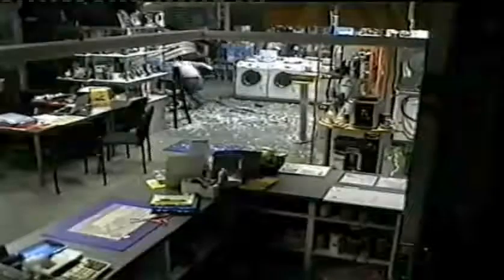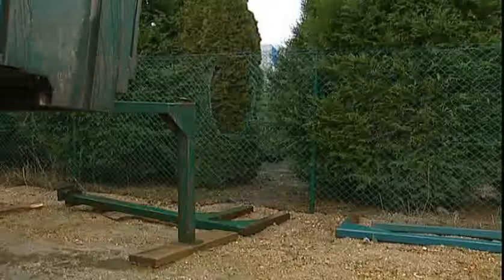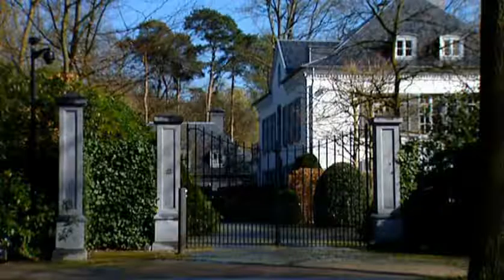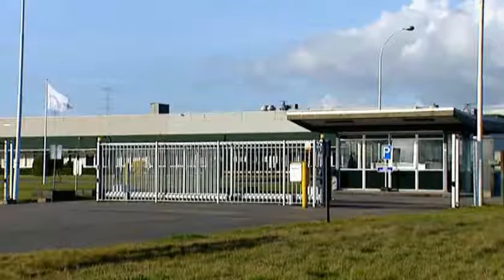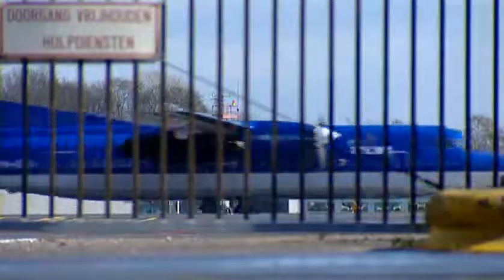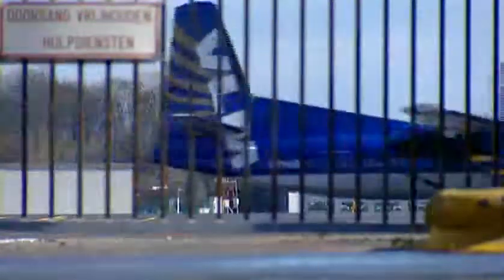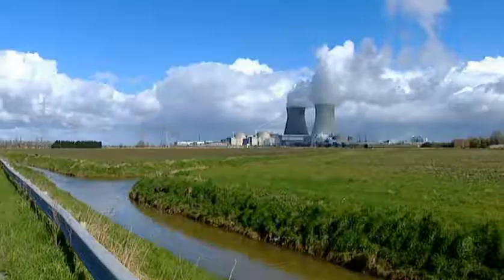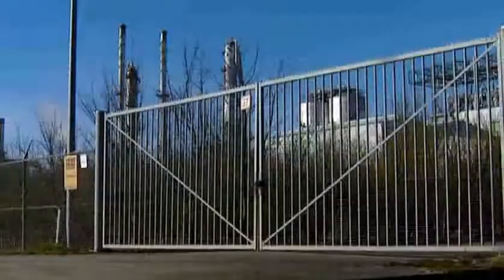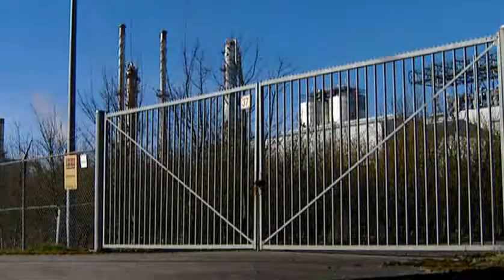Theft, vandalism, random violence, and even terrorist attacks. They are all threats to the safety and security of people and public and private facilities. From private homes to industrial facilities, petrochemical installations, ports, airports, nuclear plants, warehouses. They all need to be kept under surveillance and protected against crime.